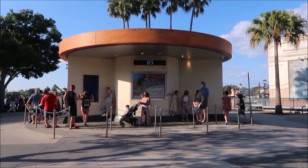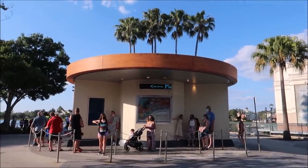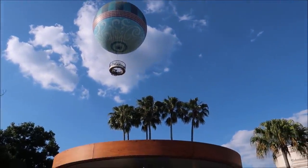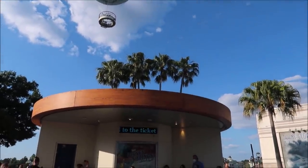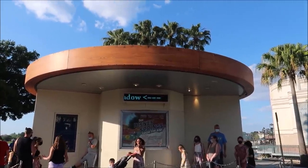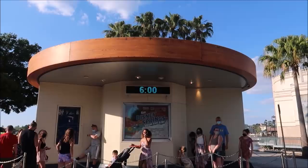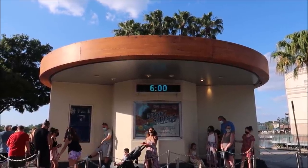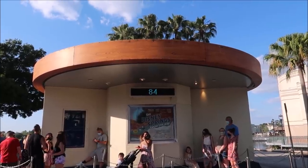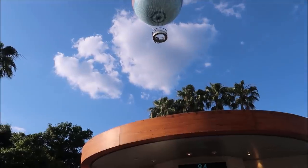Now it's time we see Disney Springs from the air, 400 feet up in the air. I am so excited to do this. And they actually give you the time and the temperature right outside where you would purchase tickets. It's $20 for adults and then ages 3 to 9 or 15. So, oh, yep, there it is, 6 o'clock. And the temperature is 84 degrees. A beautiful 84 degree Florida day.